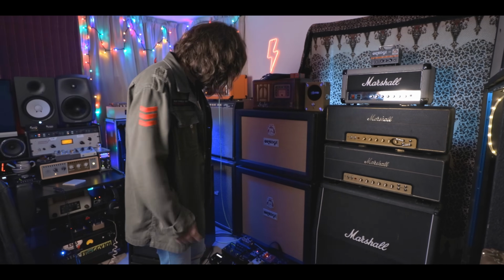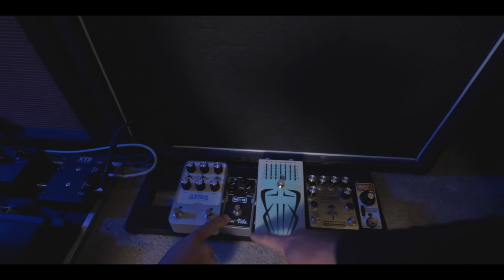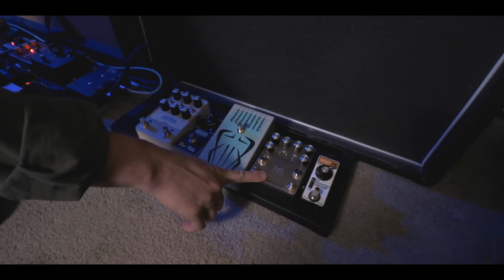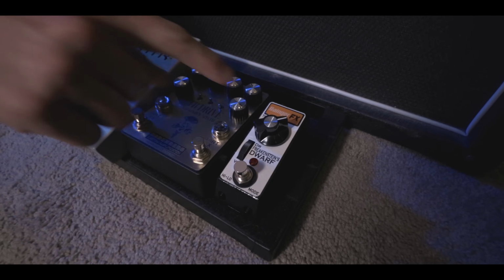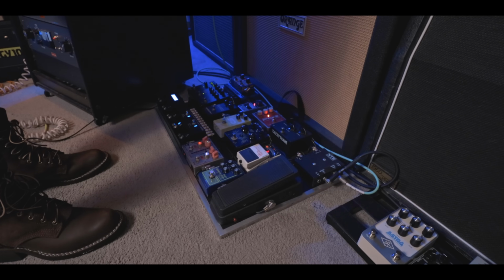So as far as guitar pedals go, this board changes all the time. So this is like a Vibe? Yeah, a Univibe. This is like a Dunlop MXR thing, and this is a Billy Gibbons Octave Fuzz, the TB Drive. This one's really cool. It's Dr. Frankenstein's Dwarf. It's just a gnarly fuzz with this EQ, so you can really thin it out or make it fat. Somebody set these up for you?